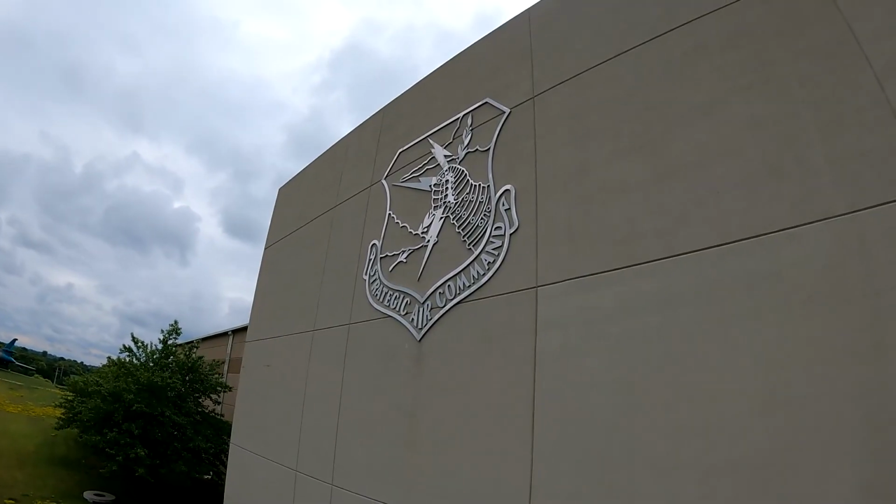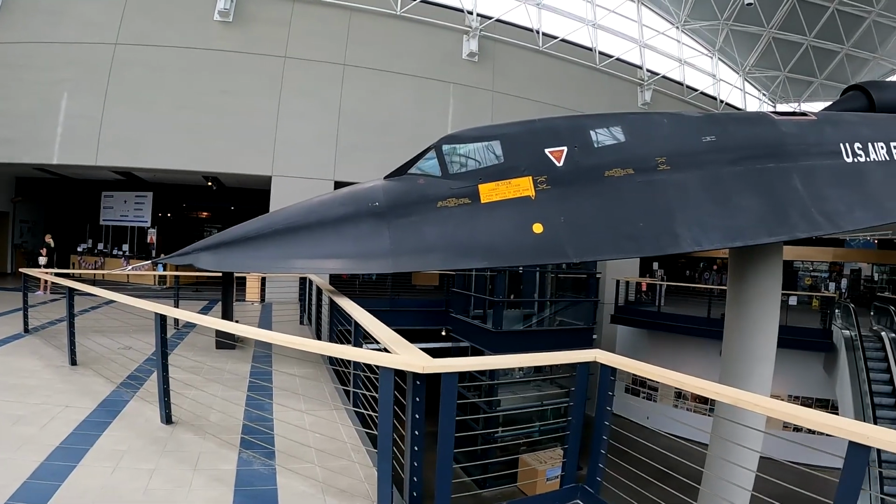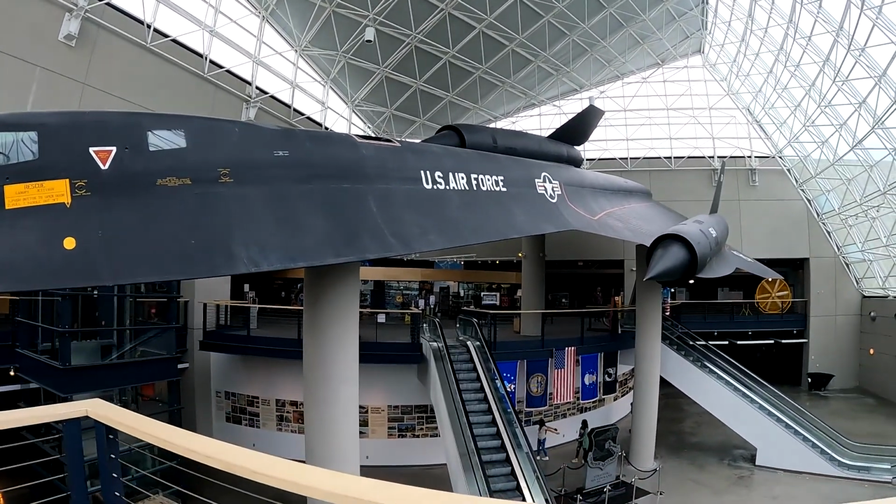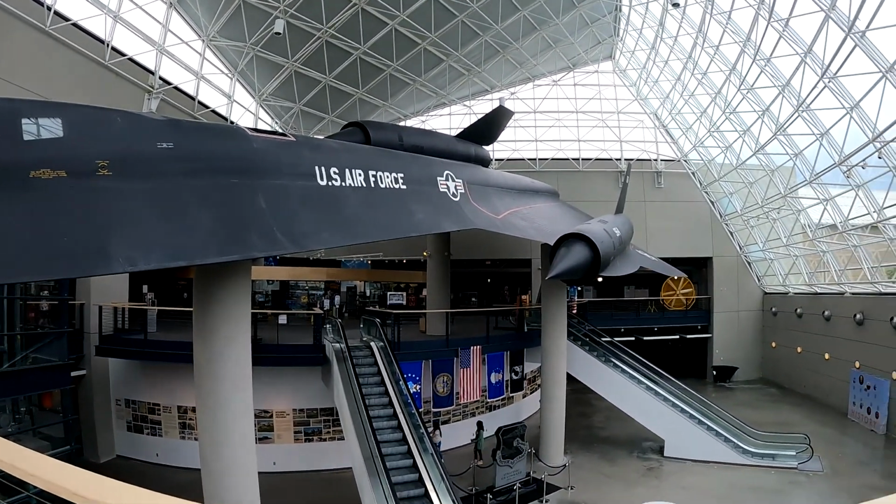In addition to trains, did I mention I had another hobby? I actually have my pilot's license, so I'm kind of into airplanes, and I'm at the Strategic Air Command Museum, and that is an SR-71. Thing is huge.